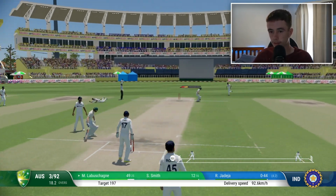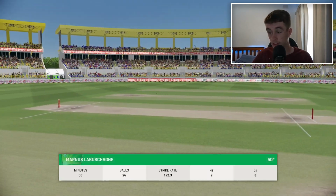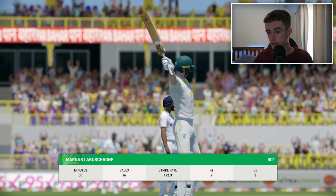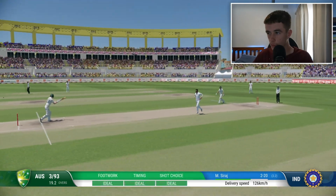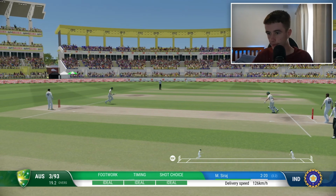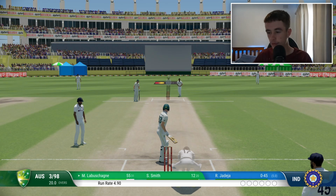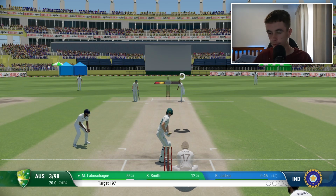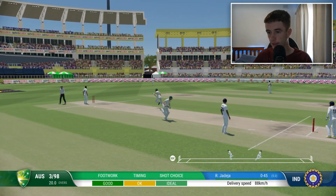This has been an excellent match from Marnus, as I don't know what Jadeja was doing there. That's 50 runs off 26 balls with a strike rate of 192. Oh, easy runs. That will go for four. Don't bowl there, lad. That will be four. Jadeja again. Yes. He's been hit for 45 runs off 5 overs. Especially when he's bowling pies like that.